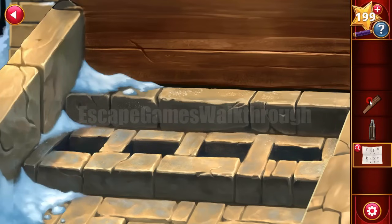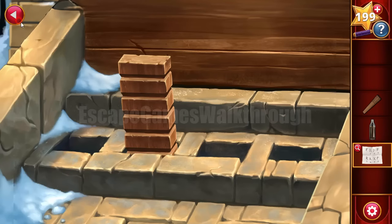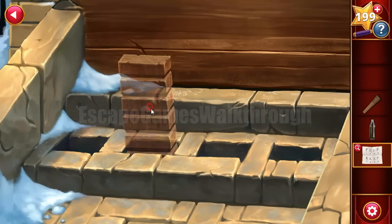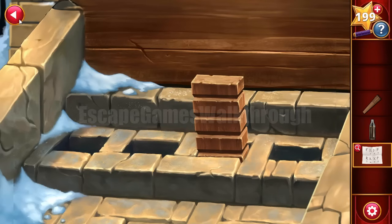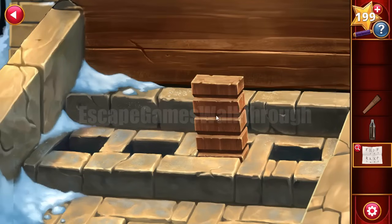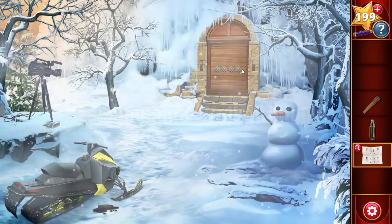Then the second slot is 1, 2, 3, 4, and 5. And 5 we can see is letter R. And then the third hole: 1, 2, 3, 4. 4 we can see is kind of letter F. And the last: 1, 2, 3, 4, 5, and 6. And 6 is for this kind of letter K without a bar.